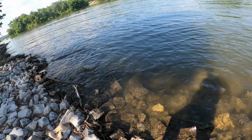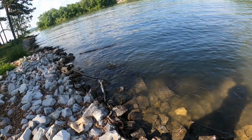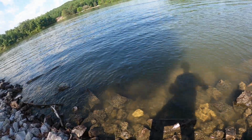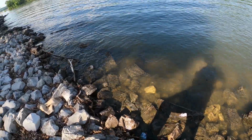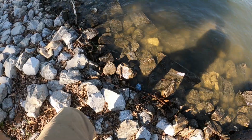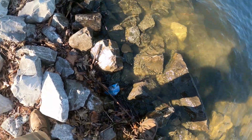Back out here on this old greater Fort Loudon reservoir today, not having any luck. Got a couple of catfish poles out there and kind of throwing my little rooster tail around, not having any luck. But I am kind of looking for some lures here on the bank, and I just spotted one down here. We're gonna get down here and see if we can grab it right down in here.